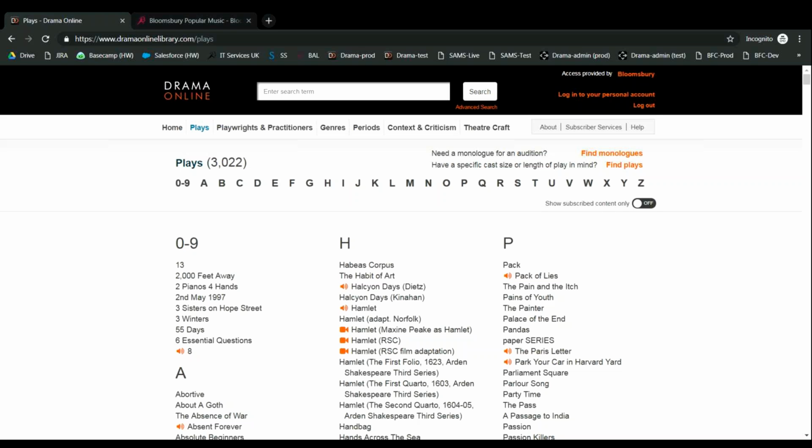So that's one unfortunate thing that we have to have on Drama Online, these territorial restrictions. The decision was that we'd still rather have all the plays by Samuel Beckett or Harold Pinter because they're important playwrights, even if it's only available in some territories, than not having them at all.